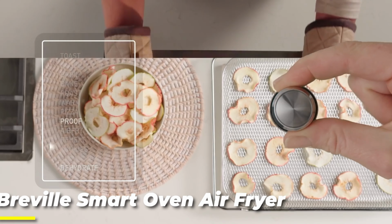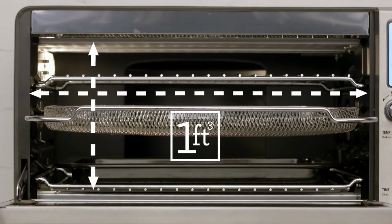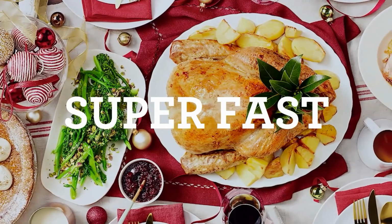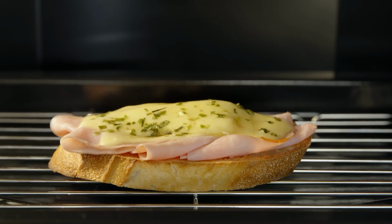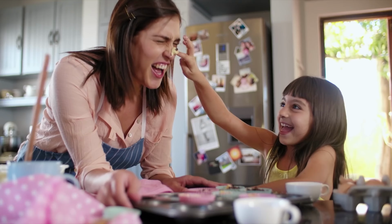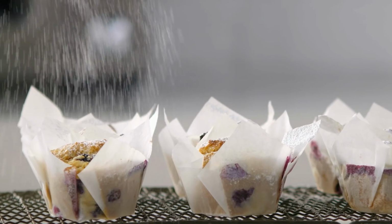Number 8. Breville Smart Oven Air Fryer. An air fryer has become a modern kitchen essential, and the Breville Smart Oven Air Fryer takes it a step further by offering an oven-style appliance that can bake, broil, roast, and air fry. With multiple cooking functions, it provides endless possibilities for making healthier versions of your favorite fried foods, as well as baking, roasting, and toasting.